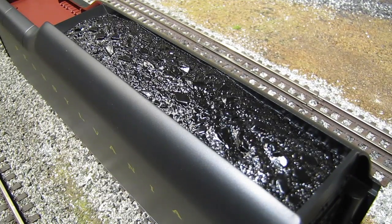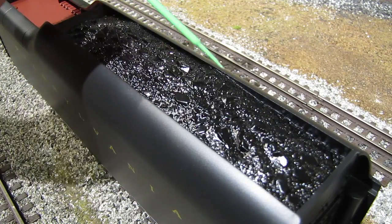I'm going to show you two shots of the top of the tender. From this angle, we can see the coal load. The coal load is cast in.